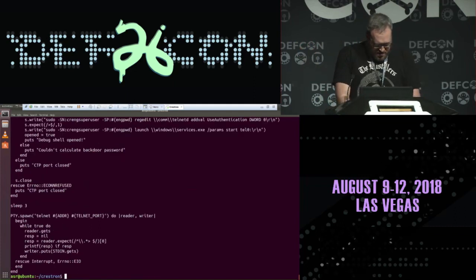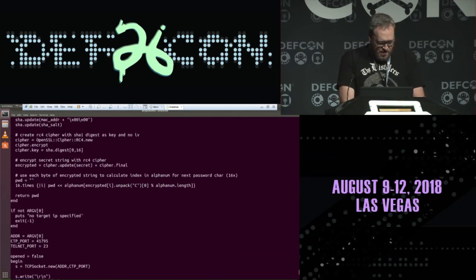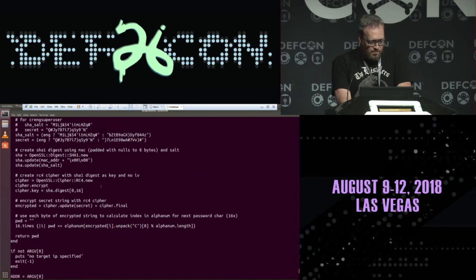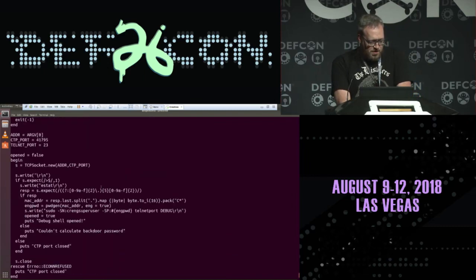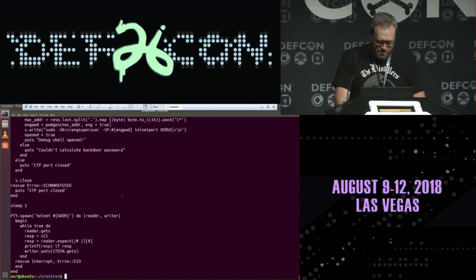And then if we look at the TSW side, it was much more straightforward. So again, generating the password, running the estat to get the MAC address, and then all I do is run telnet debug, and it opens up a debug shell for me.